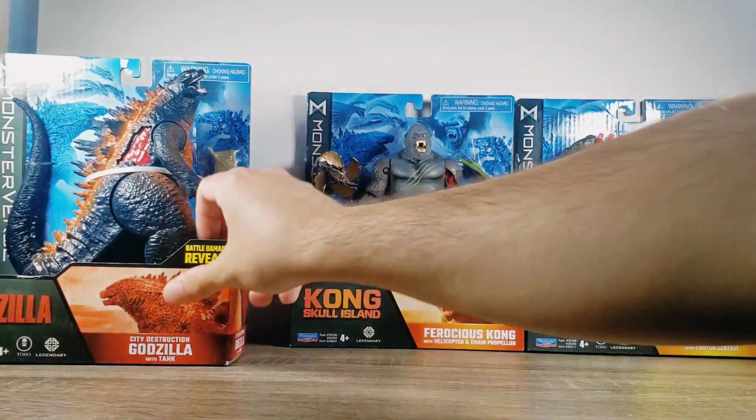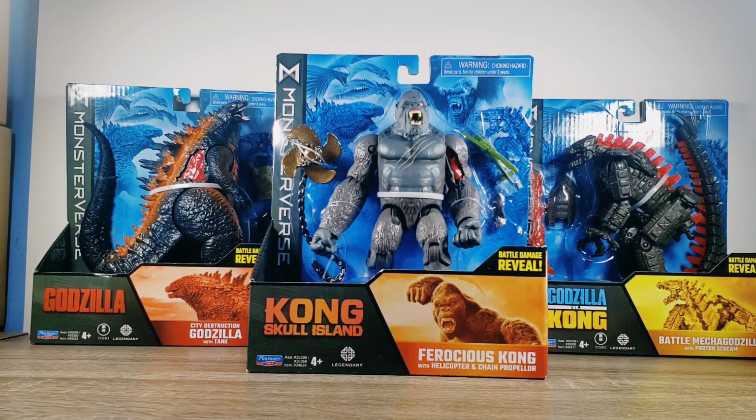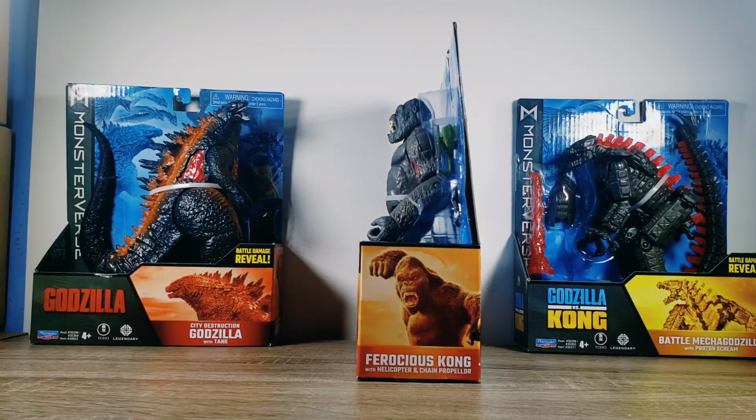All right, now let's see about this new Kong figure. Here is what the front of this new Kong figure looks like, and it's based off of the 2017 Kong, specifically with the chain propeller from that moment toward the end of Kong: Skull Island, where Kong uses the chain propeller to defeat the Skull Crawler at the end. So let's check our sides. Here you get another image of the 2017 Kong, Ferocious Kong with helicopter and chain propeller.